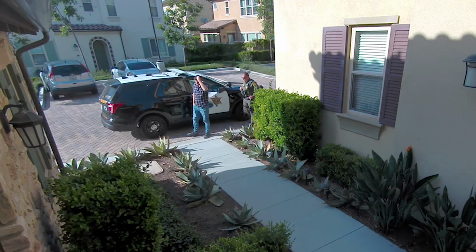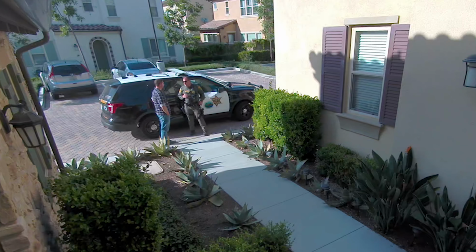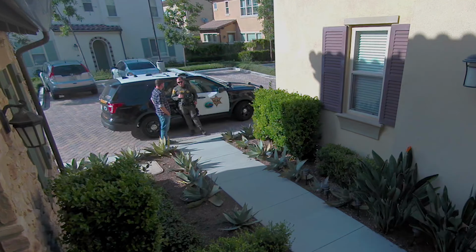I've had my system up and running for almost a month now. I haven't had any false alarms. I haven't had anyone come out. So I haven't really tested that aspect of it, which I never hoped to test out. I got too cocky and it looks like I spoke too soon because now the police are here. But we can salvage this.